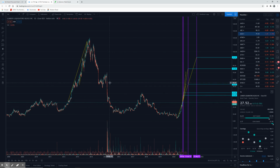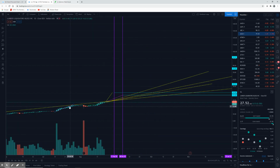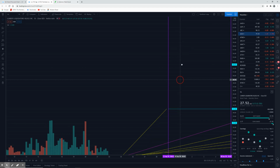So let's zoom in here. I have a couple of lines cloned here. I have the most previous bull run cloned right here, and then I have some old bull runs cloned right here, and also some of those older ones cloned right here. I'm just going to zoom in here on the 1 hour to make this a little easier to see for you guys.